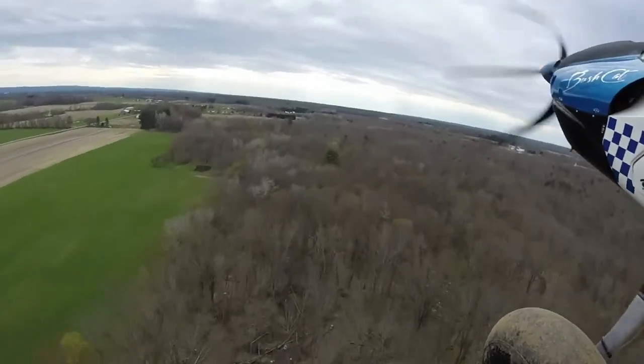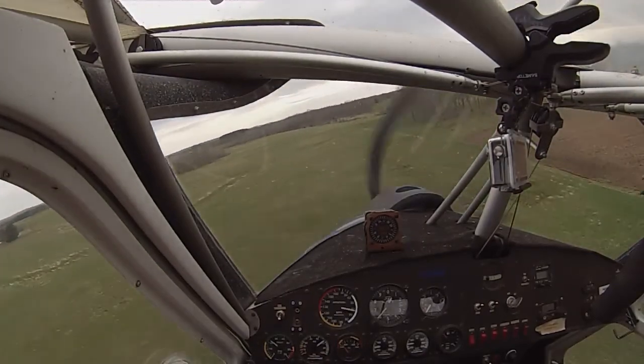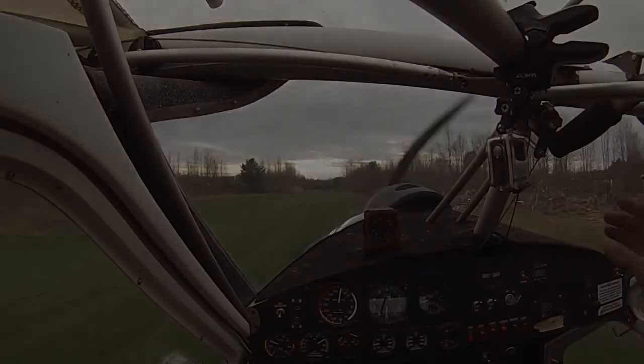So, but we got a good shot of Farmer Bob headed for home, rolling around the corner there, and just grease around. I got all the geese out of the way. Hope you enjoyed the ride over to Farmer Bob's.